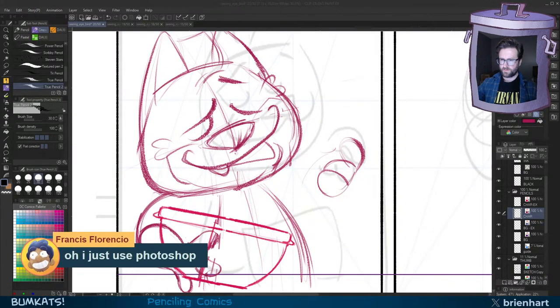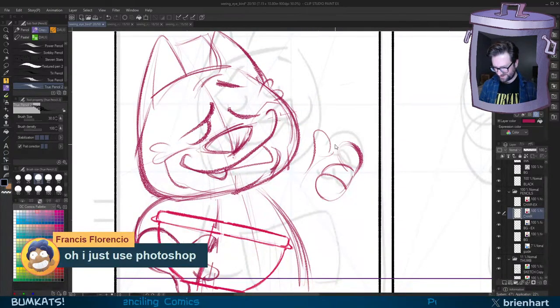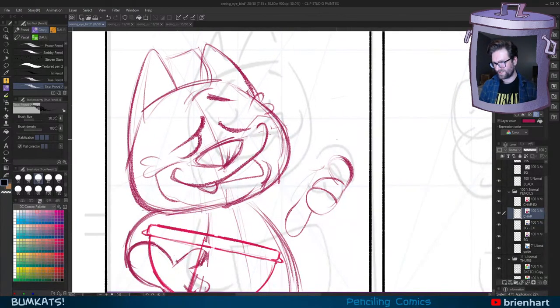Okay. Francis uses Photoshop. How come none of you use Clip Studio? It's cheap. I guess if you already have Photoshop, but doesn't the new Photoshop have a subscription model as well? I have Photoshop on my computer too, but it's like Photoshop 7. Oh, maybe it's the first Photoshop CS. What is the one that I have? I use it every now and then for specific things. Yeah, just Photoshop CS, I guess. I don't know.